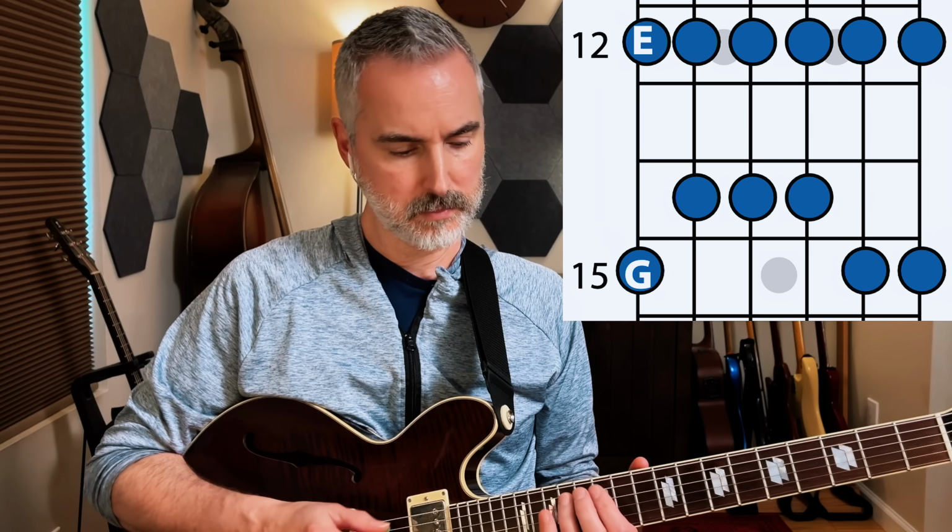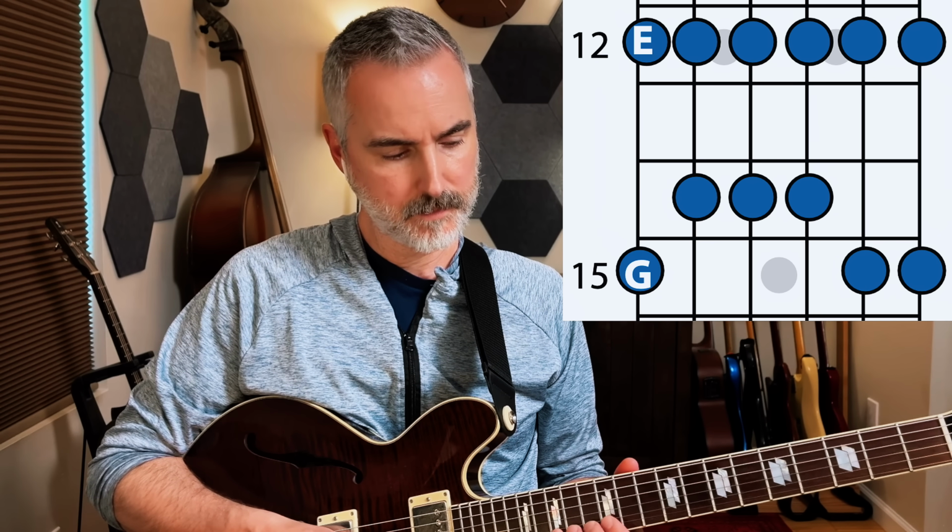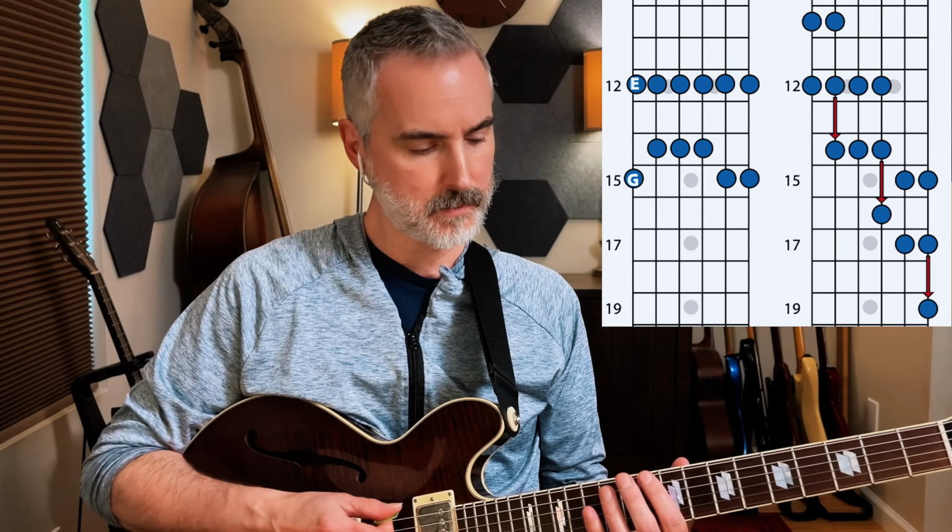at the 12th fret. And I'm going to play it here at the 12th fret so that I don't have to contend with open strings yet. And I play shape number 1. Then I can diagonally extend shape number 1 by moving back 2 frets from the lowest note, and I get the diagonal extensions of shape number 1.